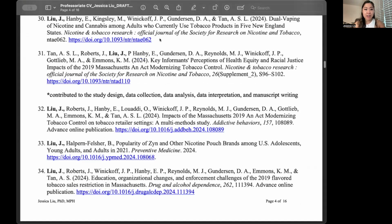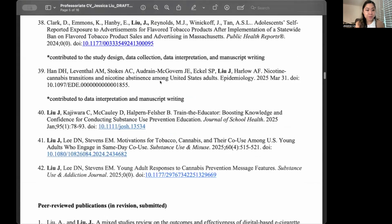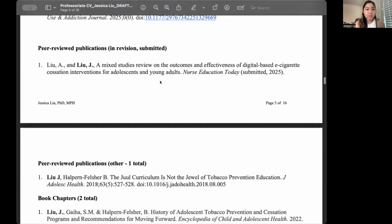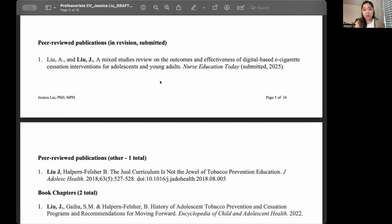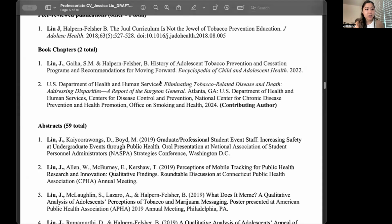Oh, another key thing is I got this piece of advice, which is to include the links to your articles so that it's very easy for people to look them up if they want to. So if you can include the direct links or the DOIs for your articles, do include that as well. You can put your publications that are in review, as well as other publications that are not peer reviewed or book chapters. So I have that all listed here.